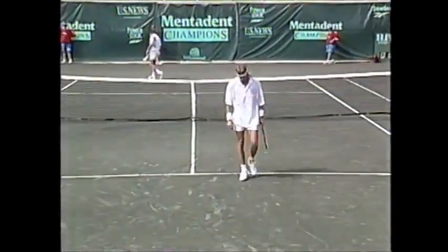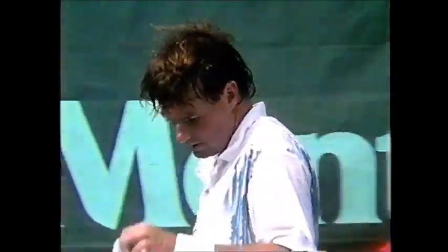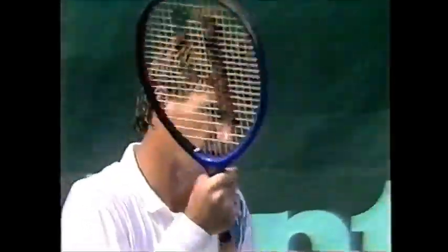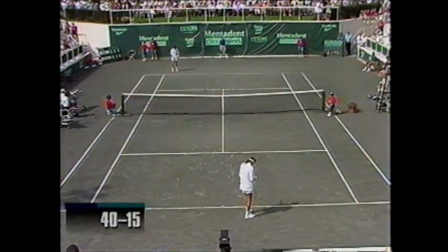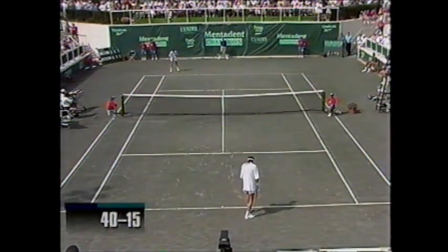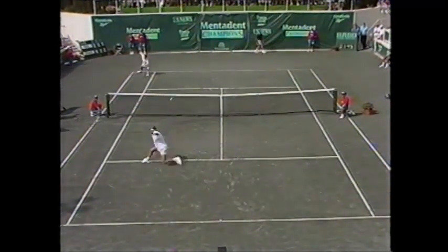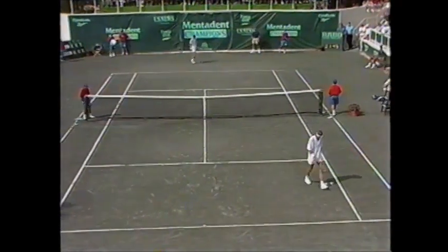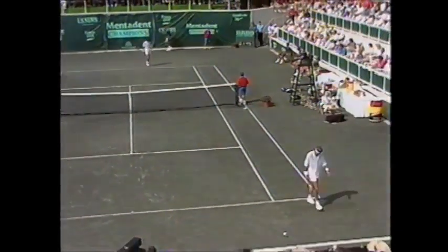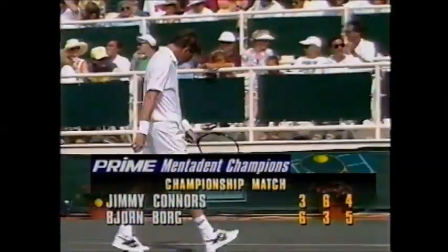Got a break there. That volley wasn't exactly right where Bjorn wanted it. Also not a textbook stroke. He took a little bit of a swing at that one and dropped it right on the line. 40-15. Great serve and volley by Bjorn Borg. So Borg takes the ninth game of the third set. He leads 5 games to 4. And we'll be back with more of the Metadent champions right after this.